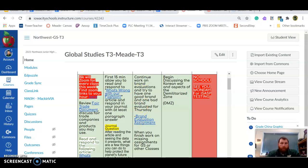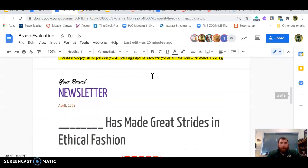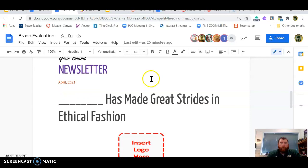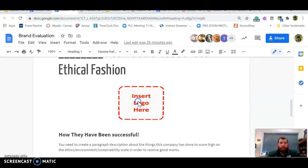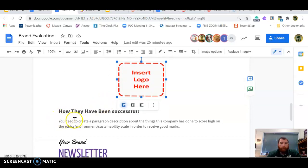So for today, what we want to look over are the different links that are in here, with the understanding that at the end of evaluating a lot of the brands that we use or wear, we want to pick one brand that has done really well in ethical fashion or transparency or whatever criteria you think is important. Insert their logo here. Get rid of this image and insert your own. It's not a plug and play. It's just a picture that I put in. Insert logo here, so you need to delete that. Put a picture of your company's ethical fashion logo there, and then write me a good paragraph on how they've been successful as a company, and maybe if there's any room for improvement, what they also could do to improve their score.